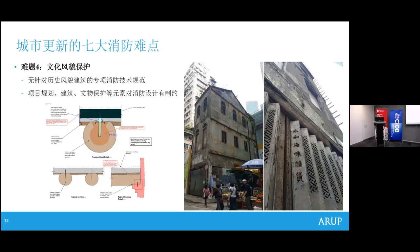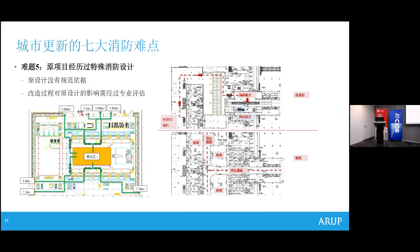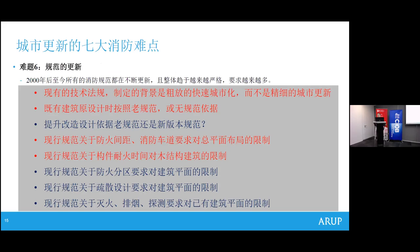Well, actually, a lot of regulations were established in the 1980s. And the regulations are now being renewed constantly. So we have to think very clearly. The building itself, and the regulation has been upgraded constantly, becoming more and more stringent. So the regulations are now becoming stricter.